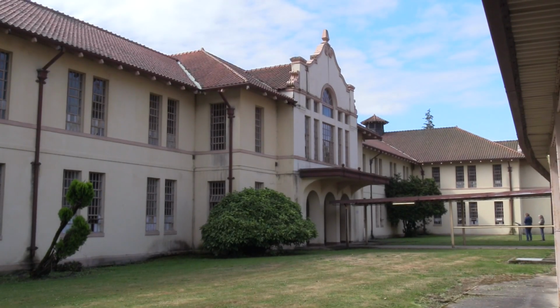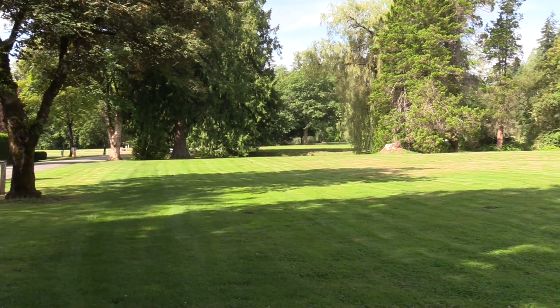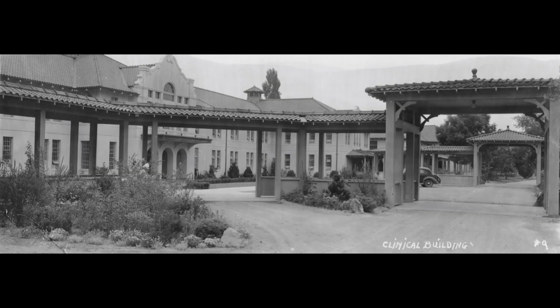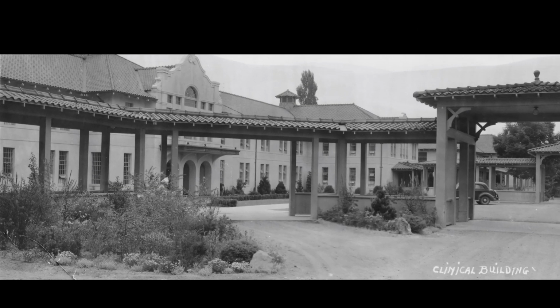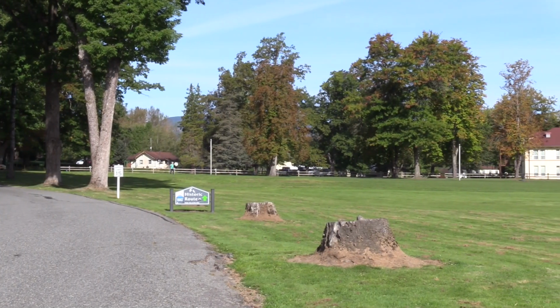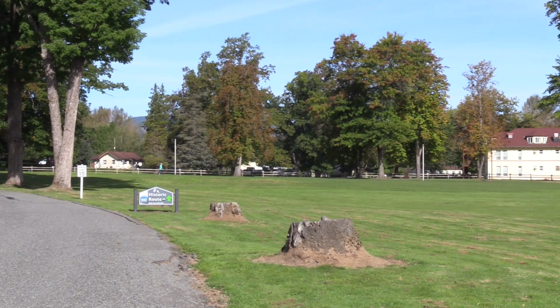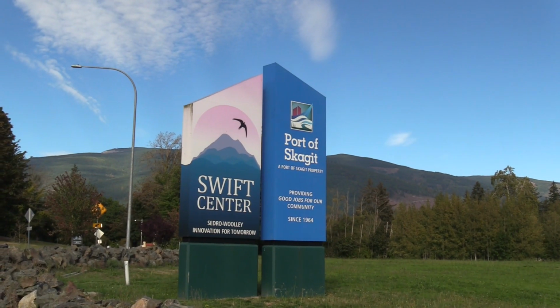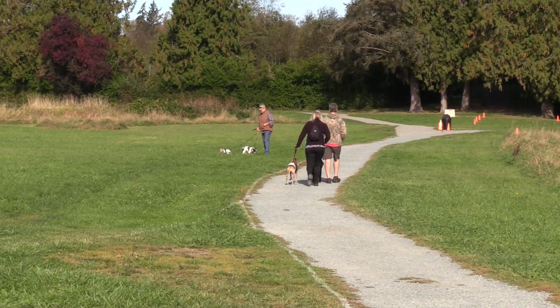Spanish Colonial Revival style architecture, beautifully landscaped grounds, hiking trails, and a past rich in history. It's all here on the old grounds of the Northern State Hospital, located at the eastern end of Sedro-Woolley. The grounds are broken up into the Swift Center and the Northern State Recreation Area.